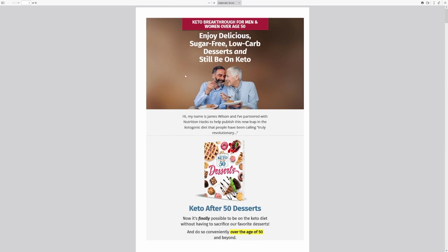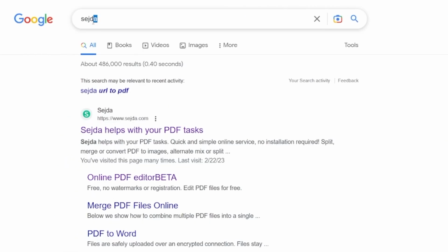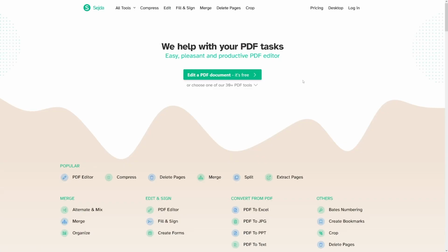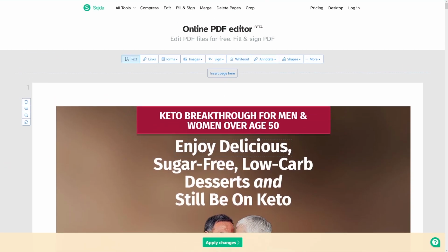So save this file. And then go back to Google one more time and then just type in Sejda. Okay, so Sejda is a tool that will allow you to edit the PDF file. Okay, so there's not a lot of tools that can do that. So Sejda.com, you can just go inside and then upload that PDF file inside of here. So click on the upload PDF file and then it's going to open all this PDF file inside of this page.